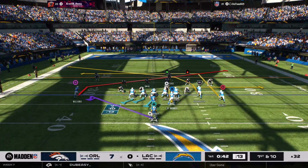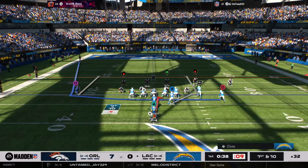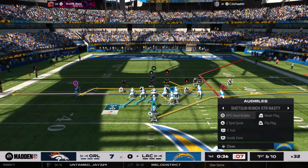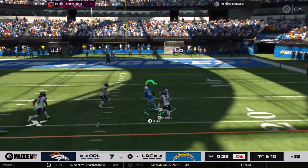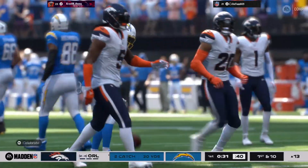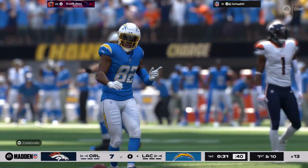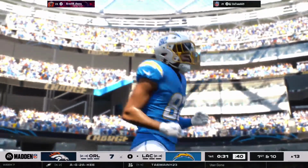They'll try the air now with Herbert. Throwing into traffic there, and that's complete. And down inside the 15 he goes. Another big hitter there. This one good for 18.